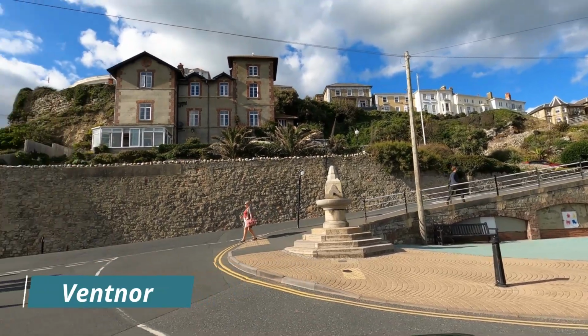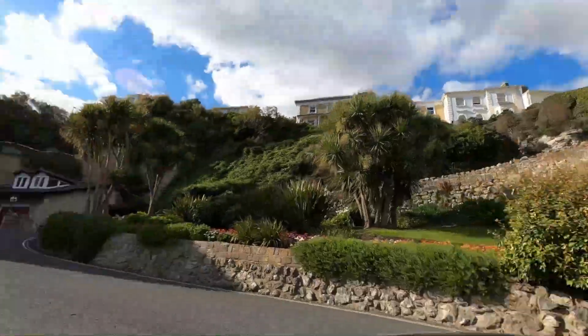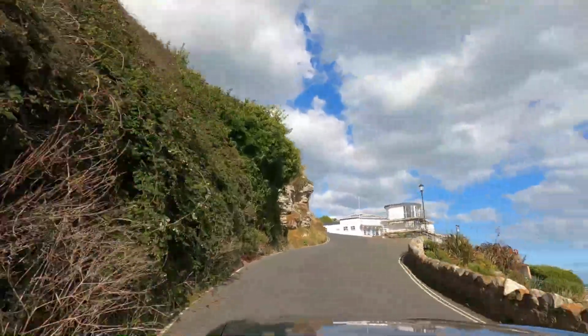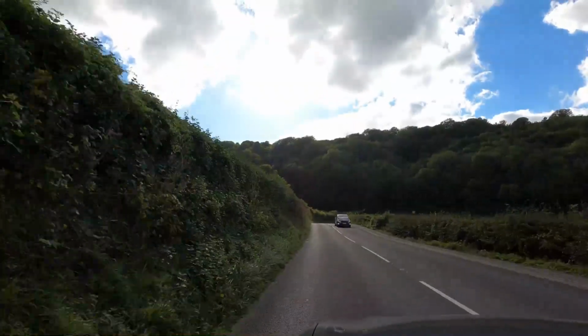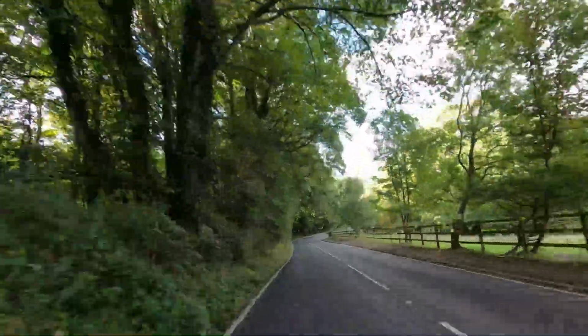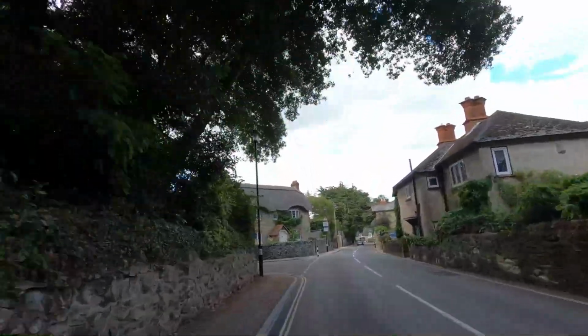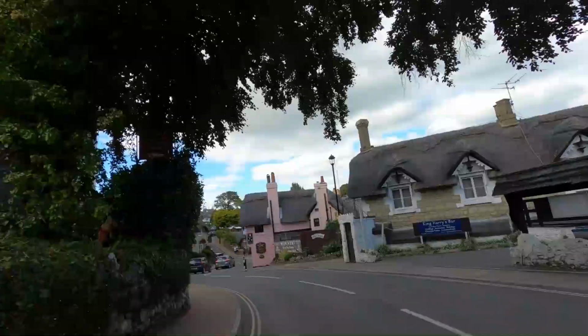Another spot in Ventnor is this side of the town next to the coast. We left Ventnor towards Sandown, where we would stay the night and have our late lunch. On the way there, we passed Shanklin Old Village once more. Always a pleasant sight.